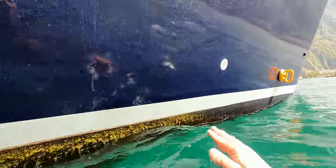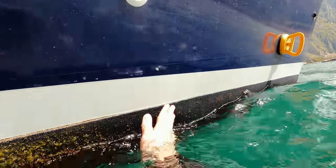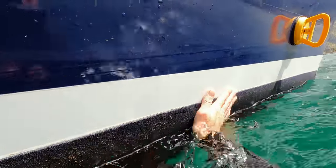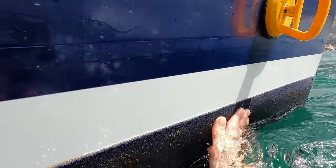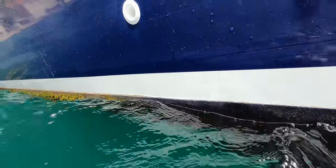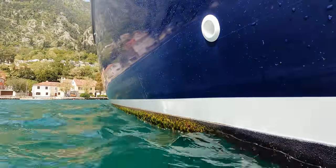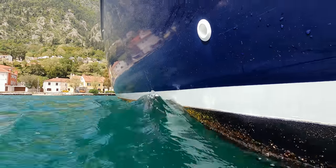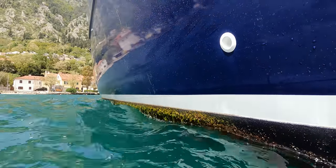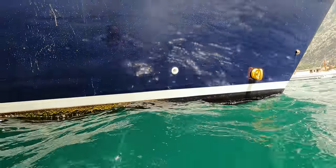So here you can see, this is the growth, and this is what I cleaned. And I cleaned just here. But this is as soft as a carpet. Again, it takes some effort to get it off, but when it's off, it looks good. So this is the difference. And I think if we want to clean the whole hull, we have to get it out or get some proper diving gear. But so far, so good.